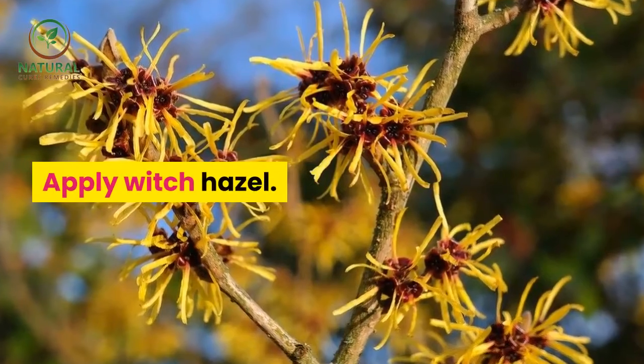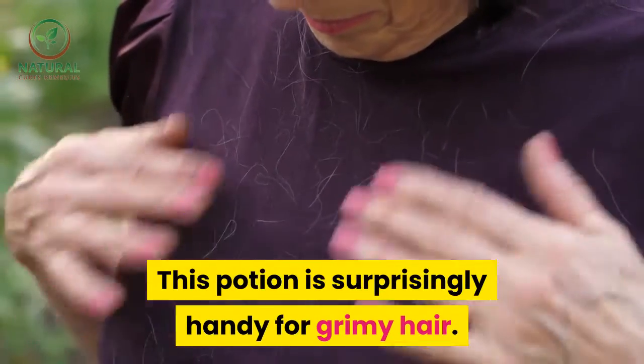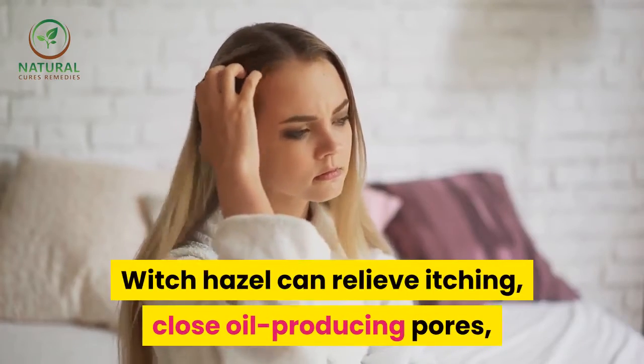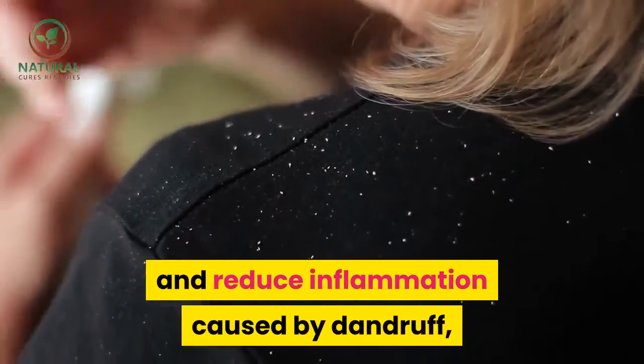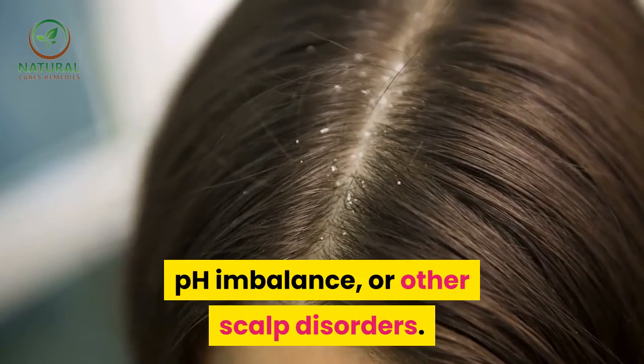Apply witch hazel. This potion is surprisingly handy for grimy hair. Witch hazel can relieve itching, close oil-producing pores, and reduce inflammation caused by dandruff, pH imbalance, or other scalp disorders.